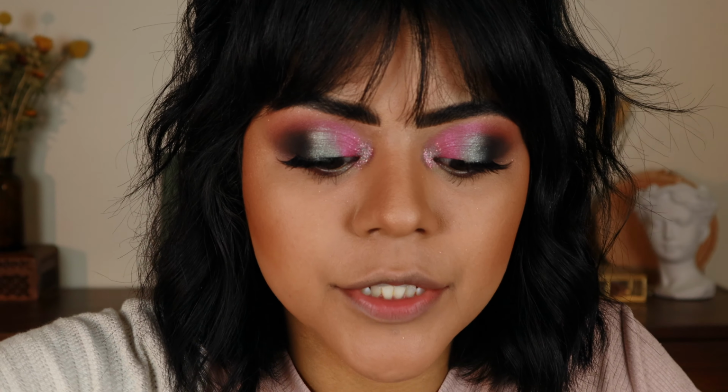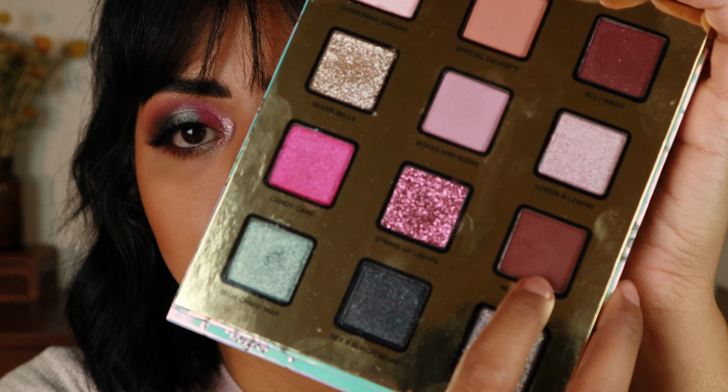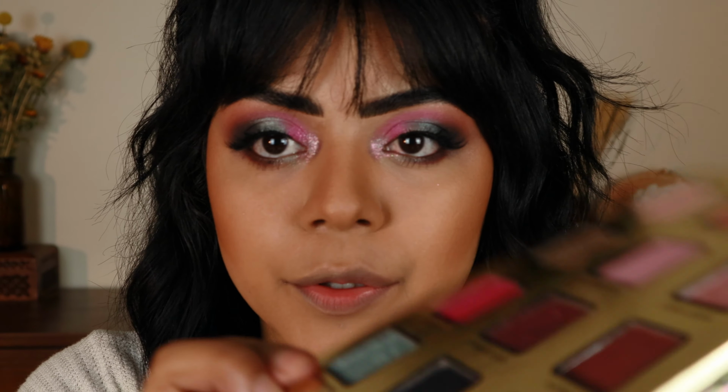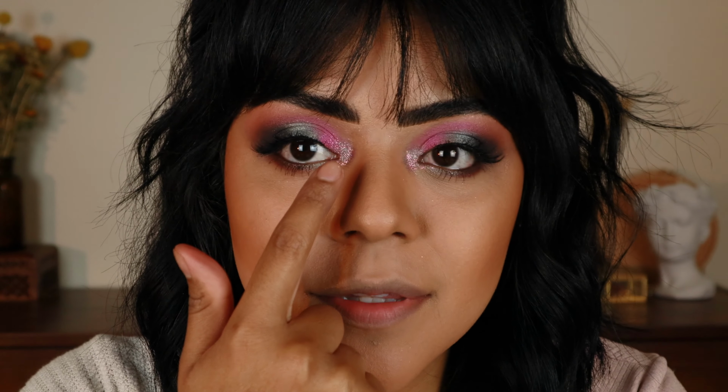Okay, both eyes and my face are done. For the lower lash line, I kept it pretty simple. I just went in with the Nutcracker shade, which is that dark brown, and a little bit of Blue Christmas towards the inner portion, and I also tapped some of that Blue Christmas shade into the pressed glitter in the corner of my eyes, just to make it a little bit more blue.